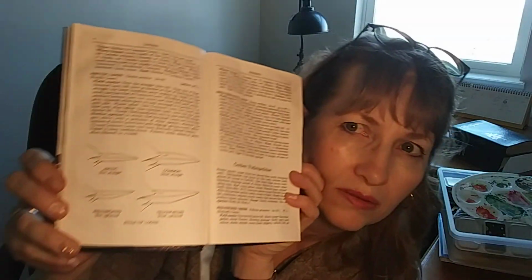And if you can see, they have some illustrations, but they also have an identification, like here are the different types of beaks. I don't know if you can see that. So those are really cool to look things up in.